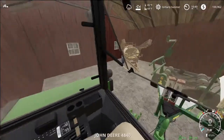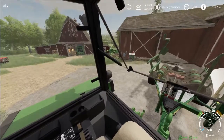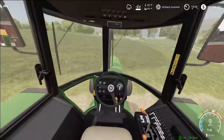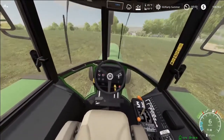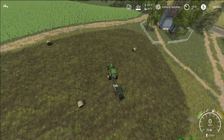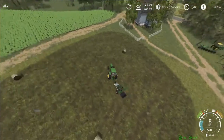All right, back in the tractor. And then unfold you. And then go ahead and jump out. Let's start picking up these bales.